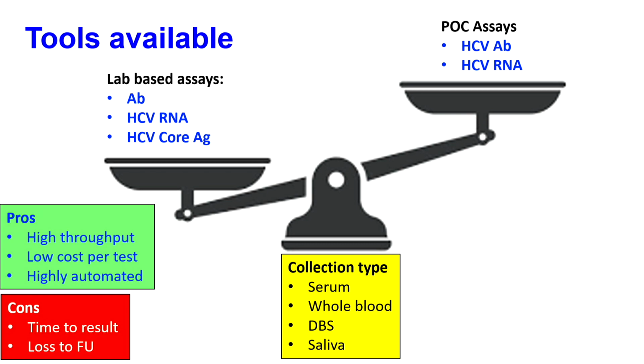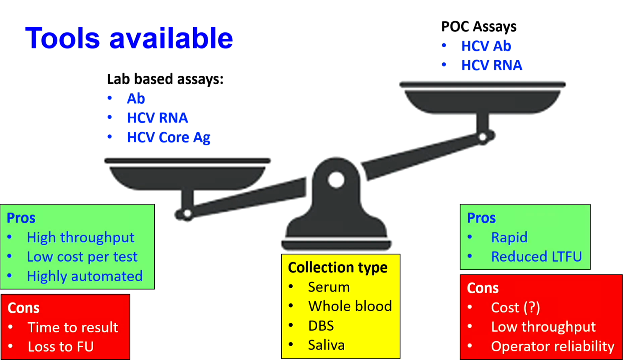The advantage on the lab side is that it's high throughput, relatively low cost per test, and highly automated. But the biggest problem is the issue of time to result. It's got to get to the lab, and you can lose people in that process. On the point of care side, it's relatively rapid, so you have reduced loss to follow-up. The cost can be an issue. It's generally more than lab-based assays, at least on a cost per test basis. It has relatively low throughput, and at least for HCV RNA point of care testing, the operators need a little more training, so this can be a bit of an issue.